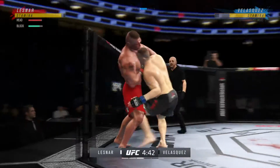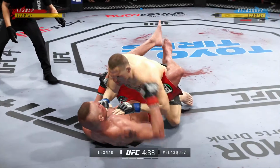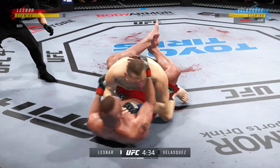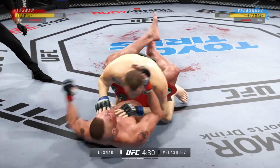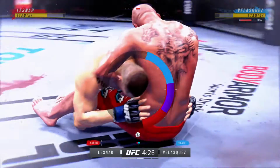Grabbing the back of the head. Pulling it. Wow. Actually got the takedown. Velasquez's lower jaw now starting to show signs of swelling. Able to land with the left hand there. Man, this is some serious ground and pound here, DC. He's not just staying busy for the sake of staying. Look at him attacking that guillotine.